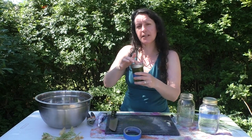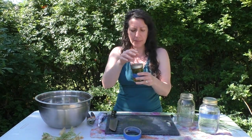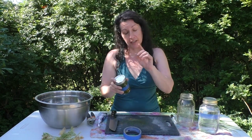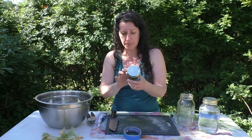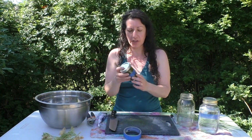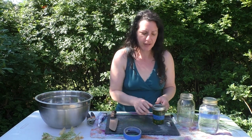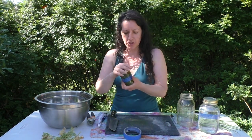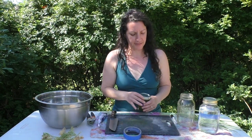Make sure that that lid is really clean so that you get a good seal. Because if there's any little plant matter on there, when you shake it, and you should shake it every day, because that's really helping to move the solvent around the herb, but if it's not sealed well, when you shake it, you'll get dribbles. And then when you set it down, you'll get stains around the base. So good lid with a good seal. Make sure it's nice and clean. Shake it on a regular basis.